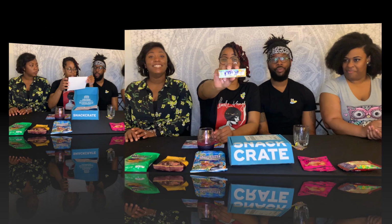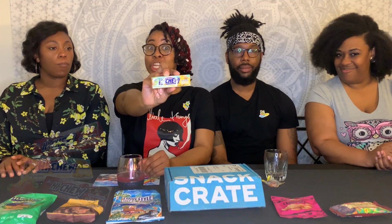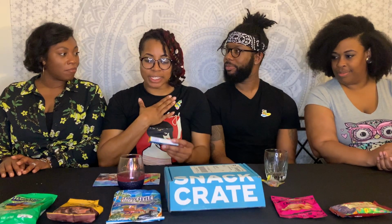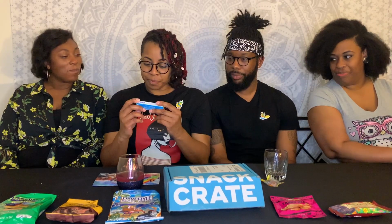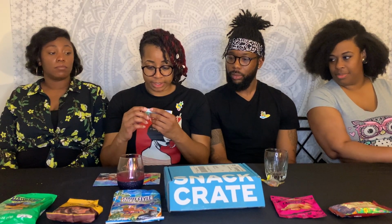This is called the high chew. I feel like we had those in another country somewhere. She ain't never had no high chew. Okay, this is the, oh my goodness, and everything is pineapple. I love pineapple. Sensational chewy fruit candy.